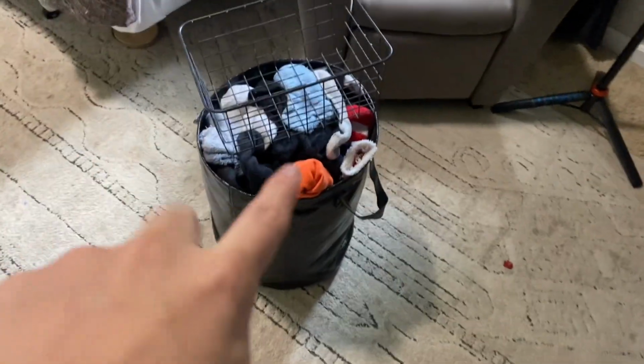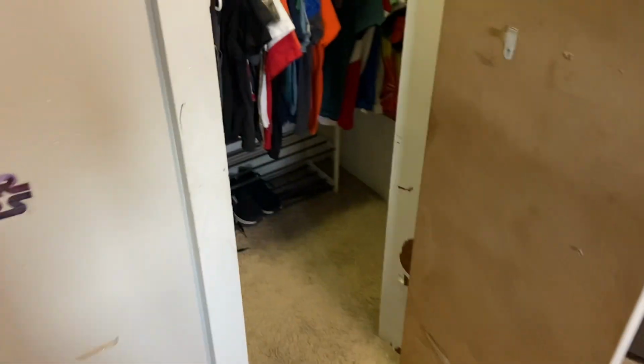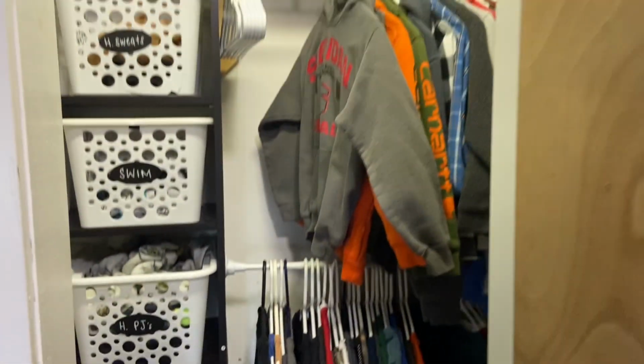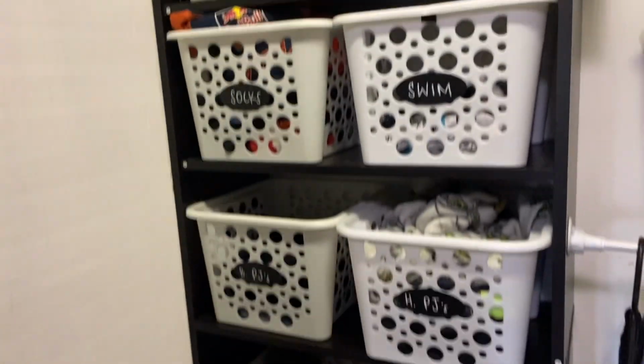This is gonna go to donations. It's filled with clothes. And then this is trash. And then I'll show you how their closet turned out. Still the same, just a little bit less things.